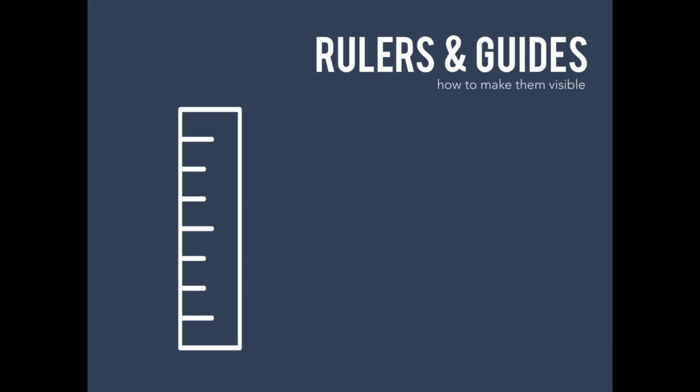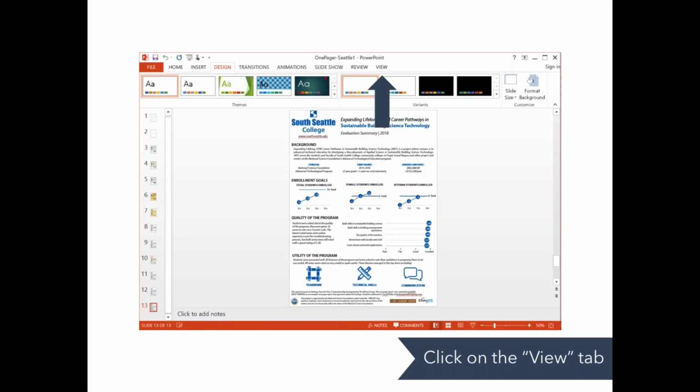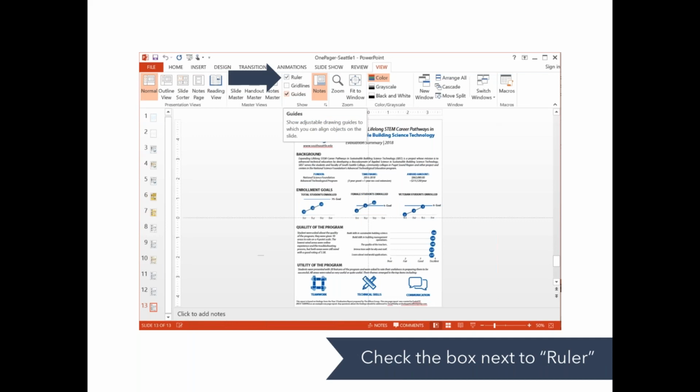So another great tip in PowerPoint is being able to utilize the rulers and guides and how to make them visible. So PowerPoint has their own built-in rulers and guides that are super helpful to help align your objects. And to turn those on, you're going to go to the View tab. You're going to click on ruler and then click on guides.